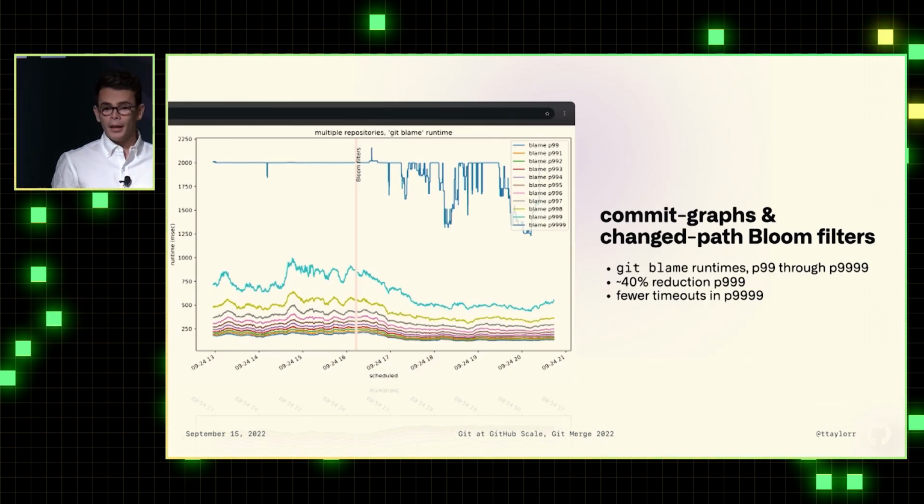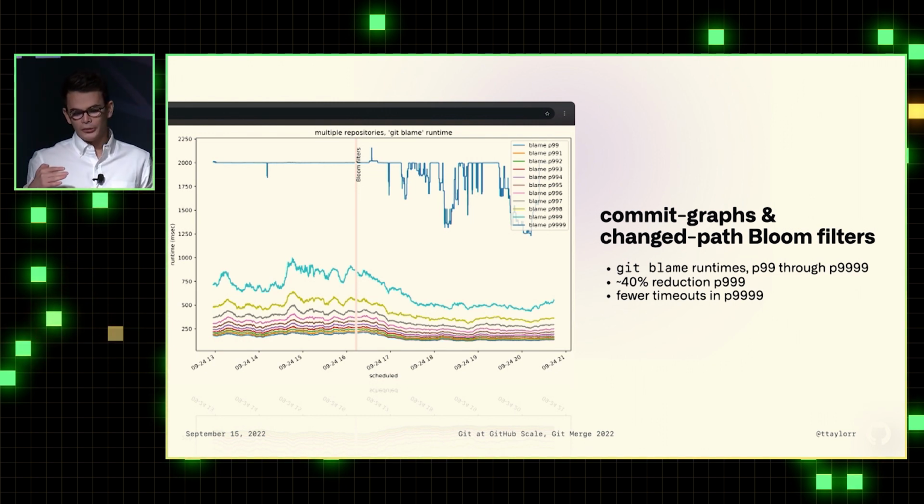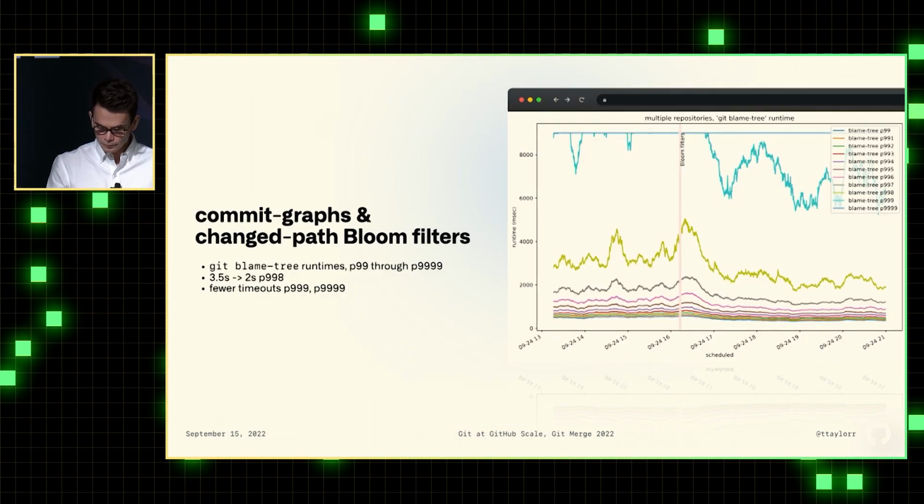Here we're looking at the git blame operation. That's that line level history operation. There we were able to drive about a 40% reduction in the 99.9th percentile by using bloom filters. And you can't quite see it, but there in the top right, we were able to drive down significantly that flat horizontal line, which represents timed out operations, into a state where they would no longer time out quite as frequently at the top end for us.